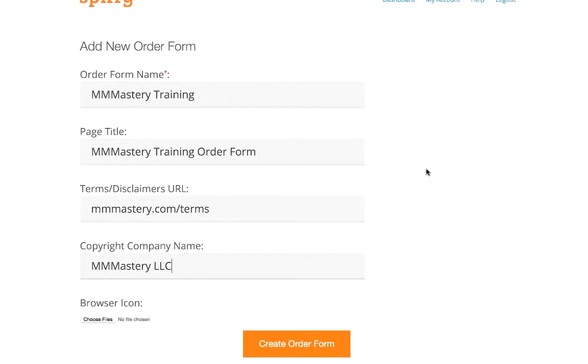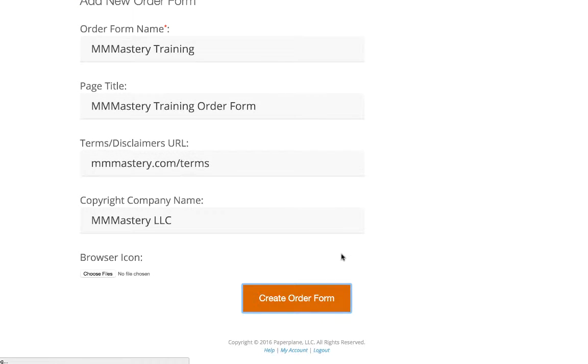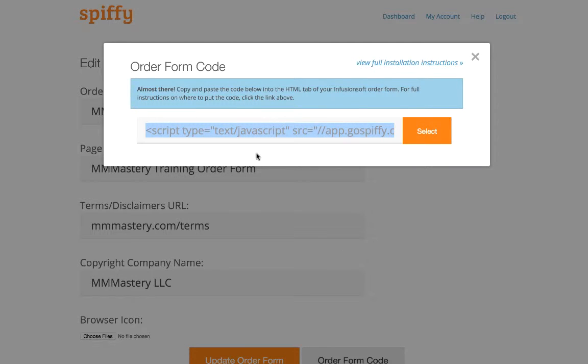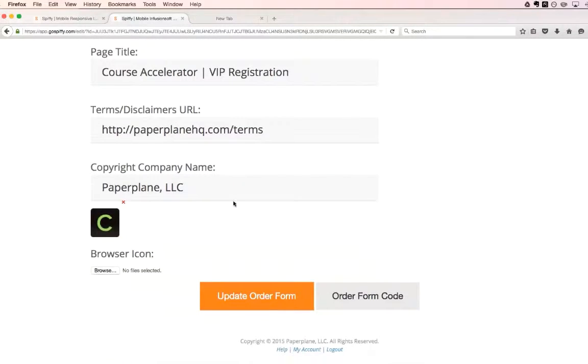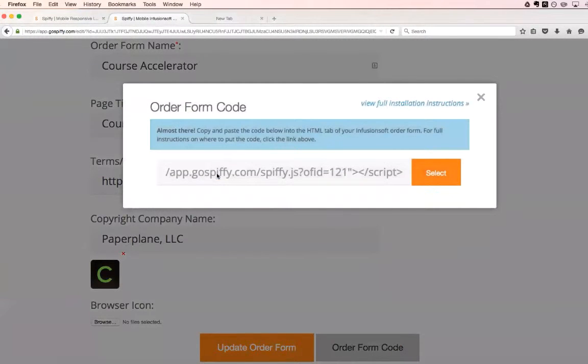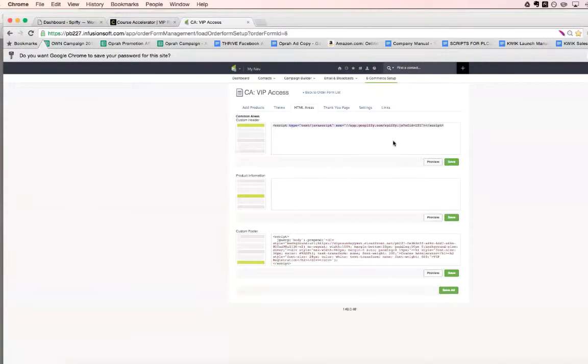Is that right? Correct. So it's JavaScript, like you said, it's dynamic, so any changes that you make to this form right here, you don't need to re-copy and paste the code. You come down here, you grab the Spiffy code. It's dynamic, so it's JavaScript. You just copy that, and then you just paste it right into the custom HTML area of your order form. And you can place it in any box. We just like to place it up here in the header.